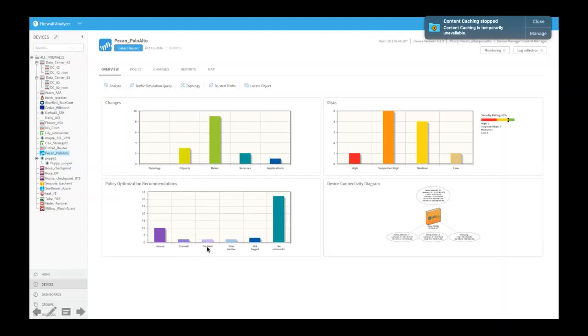Then the disabled rules, your time inactive rules, then your not logged rules, as in you might have disabled logging for it. No comments: comments are a part of compliance, so it's always good to put them, because once you leave the organization and some other administrator joins, he will not be able to understand how exactly the rule was written. So we need to mention the comments. If you have not mentioned the comments, it affects your compliance. So it is going to tell you that you have not mentioned the comments over here, so you might want to consider adding them, right?